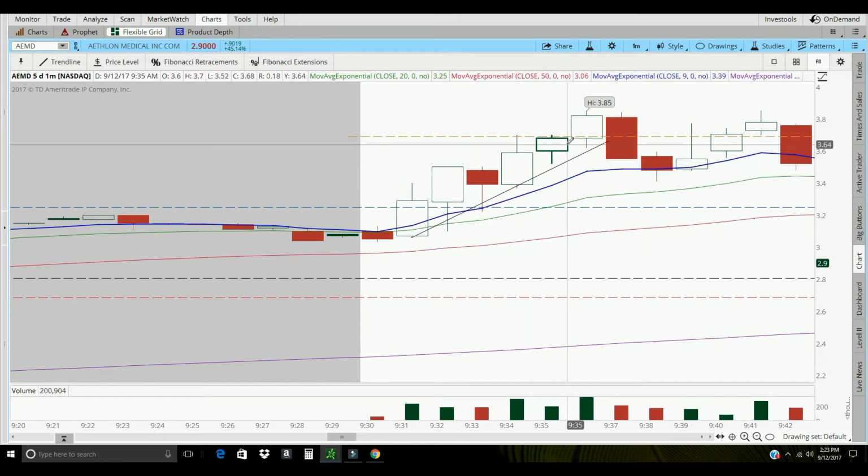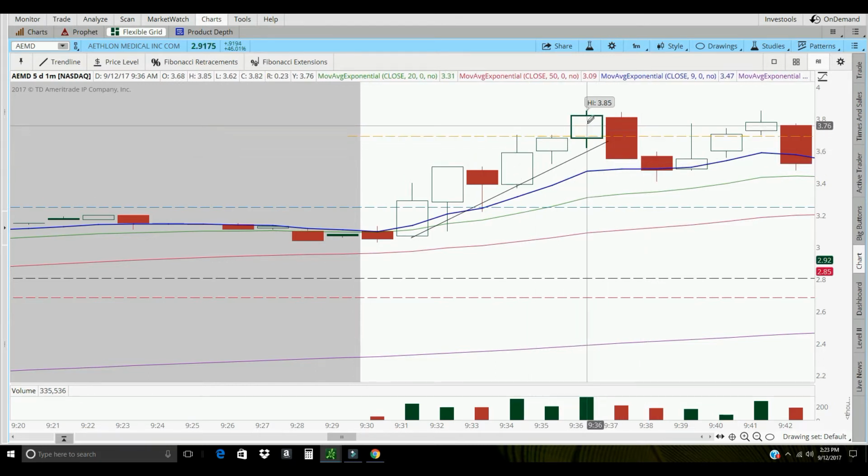So we got a push higher, which was great. I did not sell any of my position. I should have sold half at the 10 cent or 20 cent mark, either one. I did not do that. So the very next thing that happens is it rolls over. Buyers start to take profits. It rolls over and I get stopped out. So that's how you lose $1,000 in less than 15 minutes.